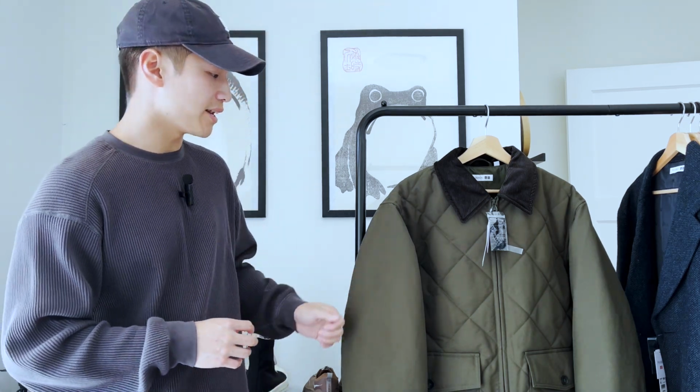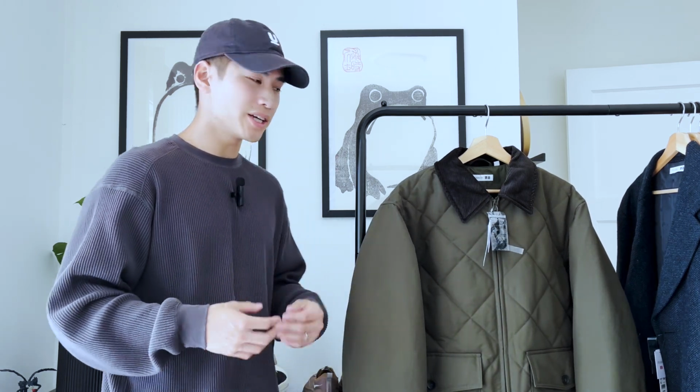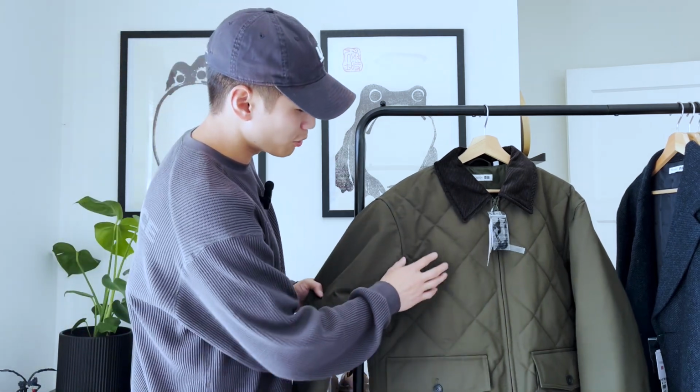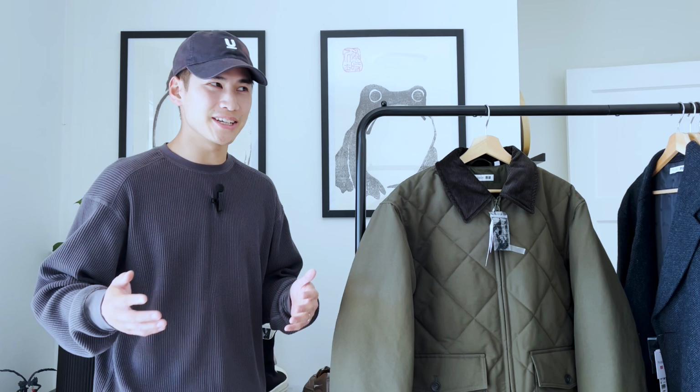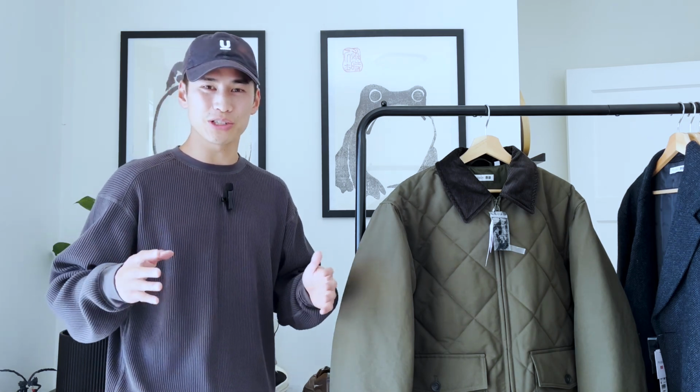The main difference between this jacket and that one is that this one is going to have a little bit of padding all throughout the jacket, so it will keep you warmer. But overall for me, I'm just not a huge fan of this style of jacket with the quilted pattern just on the chest area. It also feels very old-time kind of British, which makes sense because J.W. Anderson is a British designer, but not something that works for me.